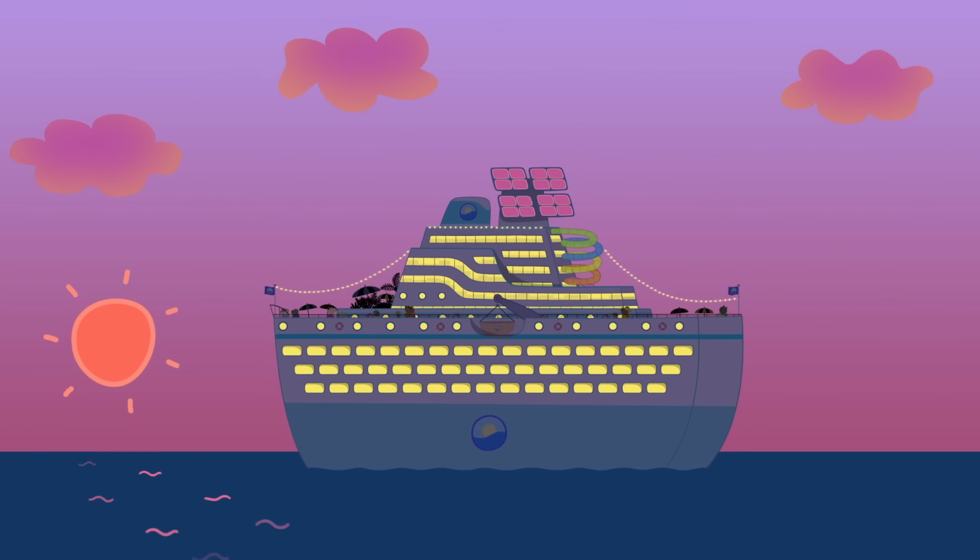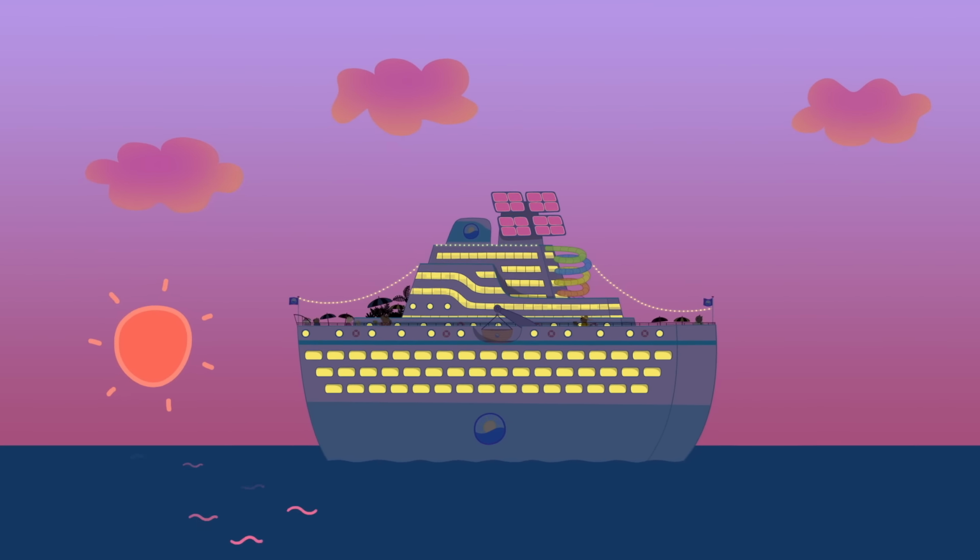Tomorrow, the holiday cruise ship will take Peppa and George home.